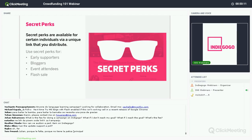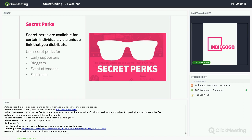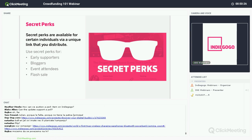Really useful, like I said, if you have bloggers or influencers on board, so people that might have an audience that they drive to the page. It's helpful for them because they can show that they're in the know and that they have a special discount for their audience. And it's helpful for you because you can directly track the traffic that's coming from them.